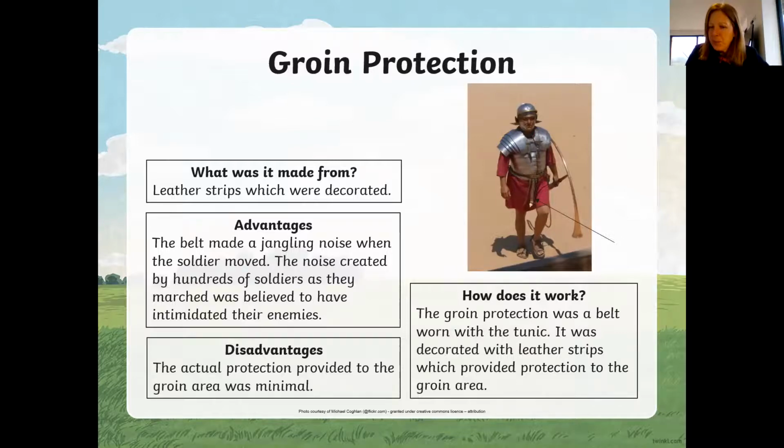Groin protection, very important. So this was protecting the private area of the soldier. This was done by placing leather strips which were decorated, and you can see in the diagram here where the arrow is pointing to those leather strips that are coming down and the decoration that's on there. Okay, so the groin protection was a belt that was worn with the tunic that we just talked about. It was decorated with leather strips, and that provided the protection that they needed.